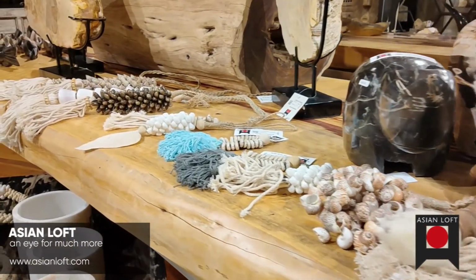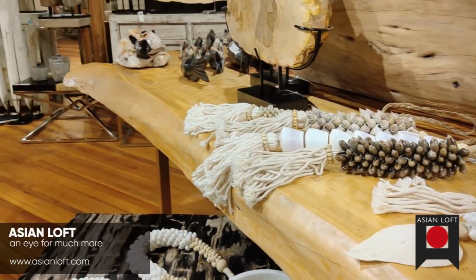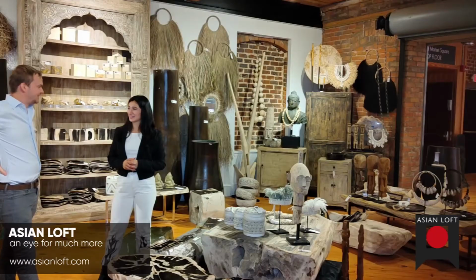Awesome. Are you guys based here in North Carolina? Yes, we are. We have a huge warehouse here as well, 15,000 square foot, and it's filled to the roof. Wow. That's great.